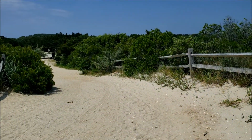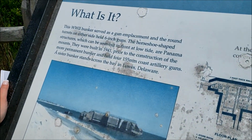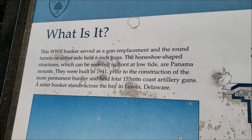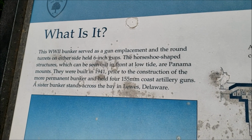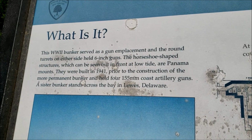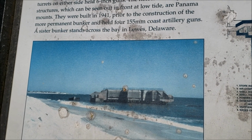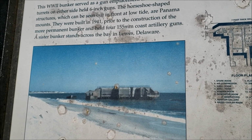All right, guys, we just made it to our second spot. We just came up that path. We're right here. And this is going to be the World War II bunker. This World War II bunker served as a gun emplacement, and the round turrets on either side held 6-inch guns. The horseshoe-shaped structures, which can be seen out in front at low tide, are Panama mounts. They were built in 1941, prior to the construction of the more permanent bunker, and held 455 millimeter Coast artillery guns. A sister bunker stands across the bay in Lewes, Delaware.